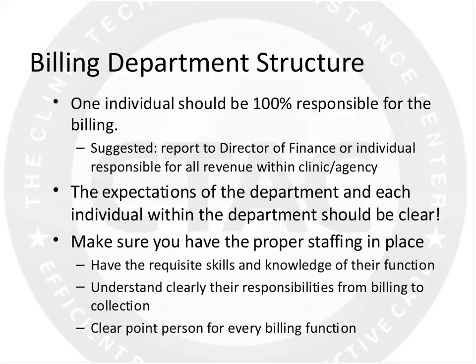Very, very important. You can't have 2 people doing it. You can't have 3 people doing it. It ends up with finger pointing. So you have one person responsible. It doesn't relieve the Director of Finance, for example, of the responsibility of hitting the collection targets, because everything should be going up the organization. But it should charge the Director of Finance with the responsibility of making sure things are working the way they think they're working. The expectations of the department and each individual within the department should be clear.